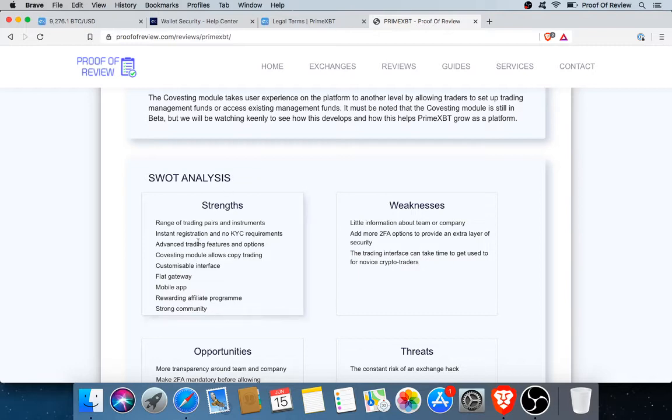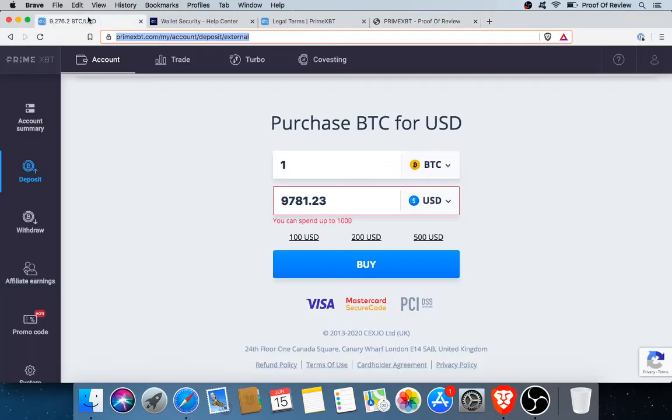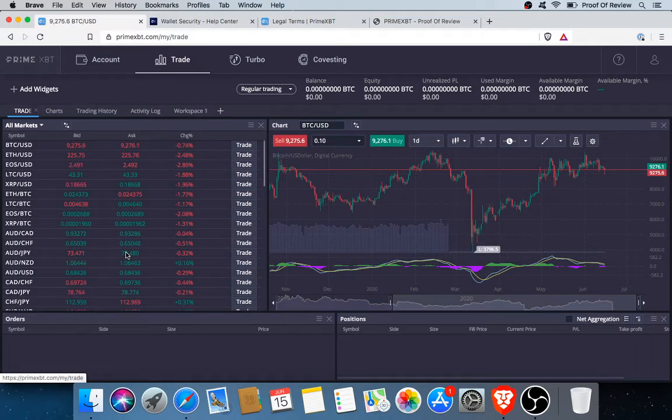And yeah, in terms of the platform itself, very easy to trade on here, whole host of trading options, and you can pretty much get started straight away. There is no KYC to register or trade on the platform.